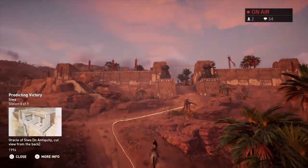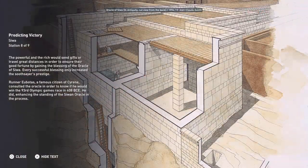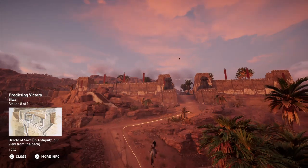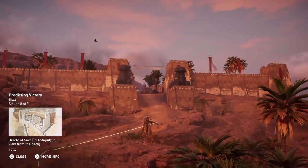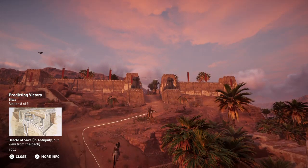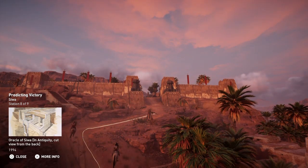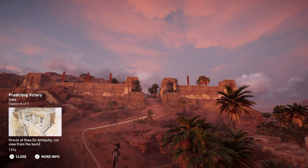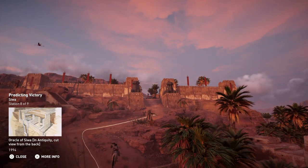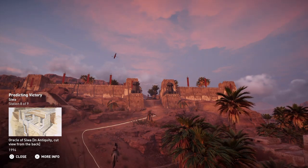The powerful and the rich would send gifts or travel great distances in order to ensure their good fortune by gaining the blessing of the Oracle of Siwa. Every successful blessing only increased the soothsayer's prestige. Runner Eubotus, a famous citizen of Cyrene, consulted the Oracle in order to know if he would win the 93rd Olympic Games race in 408 BCE. He did, enhancing the standing of the Oracle in the process.